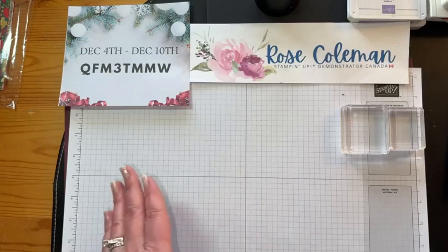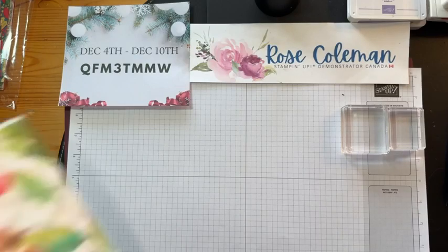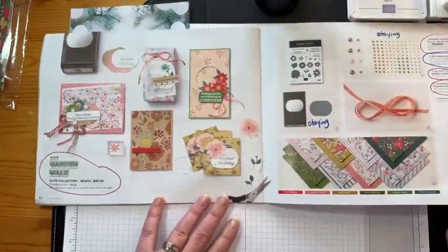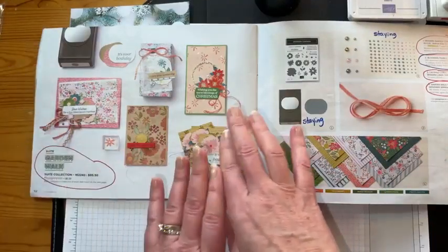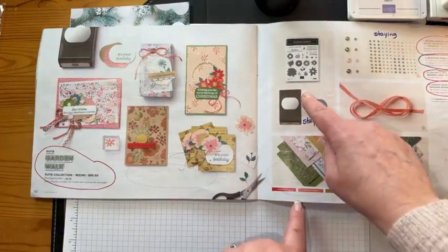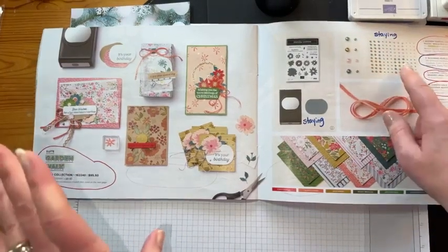Well, my friends, let's bring back the mini catalog and share with you my mini catalog. Okay, page 54. Page 54 is the bundle that I'm featuring this week. It's called Garden Walk, you guys, and it is available. I did go in and put in the item code number and you can get the entire suite. See my blue writing here? We've got 2 things that are staying. We have the modern oval punches staying and the Bloomin' Pearls. So excited about these Bloomin' Pearls.